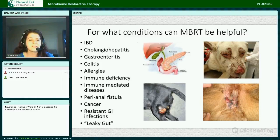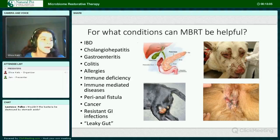Perianal fistula, cancer, resistant GI infections in humans. It has been used successfully. We even have a client who has had this successfully to treat antibiotic resistant Clostridium difficile. And of course, it can be used to help with leaky gut.